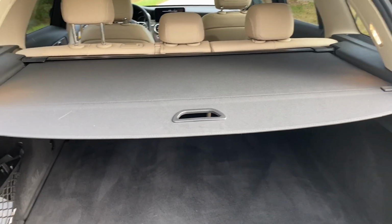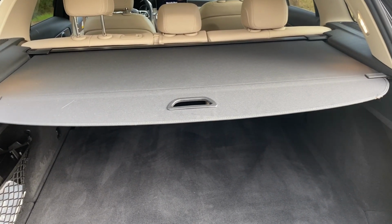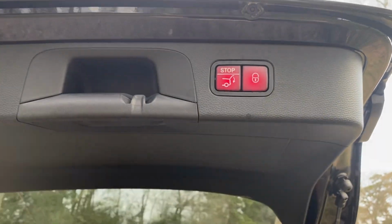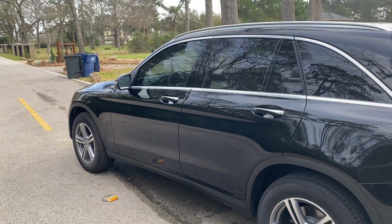It has this nice little cover so that if people look in the windows, they can't see what you have back there, if you want to keep some personal items back here for security. Okay, let's take a look on the inside and check out the interior.